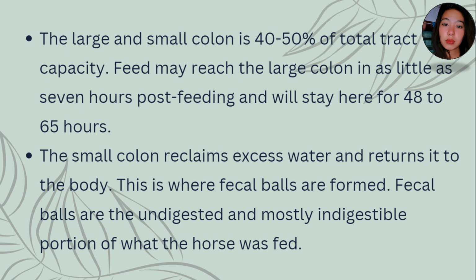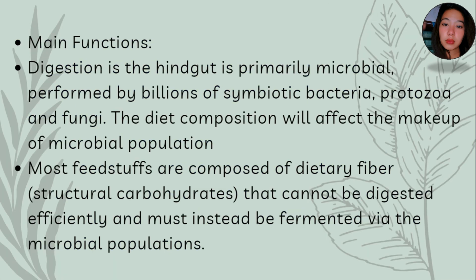Large colon is made up of 4 sections: right ventral, left ventral, right dorsal, and left dorsal colon. Compared to the cecum, the microbiome of the large colon is more varied. Main functions: microbial fermentation in the large colon continues to produce VFA, methane, ammonia, B vitamins, and amino acids. Protein and amino acids that escape from the foregut or were produced within the hindgut and cecum are largely utilized by bacteria and are not considered available for absorption by the host.